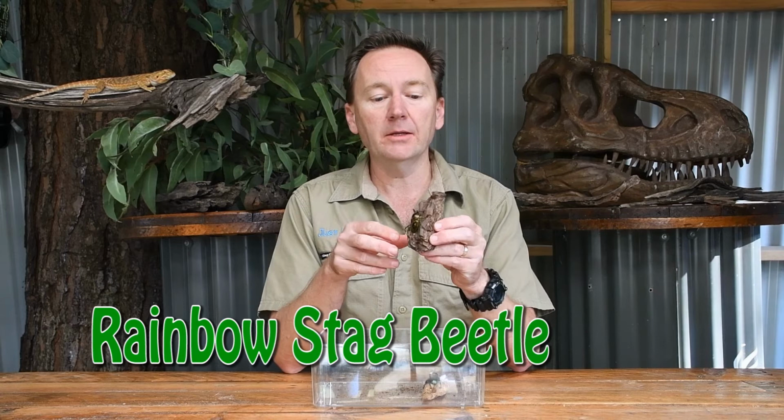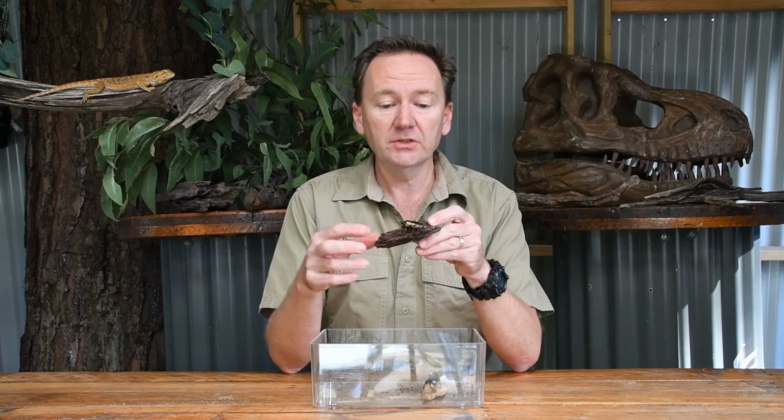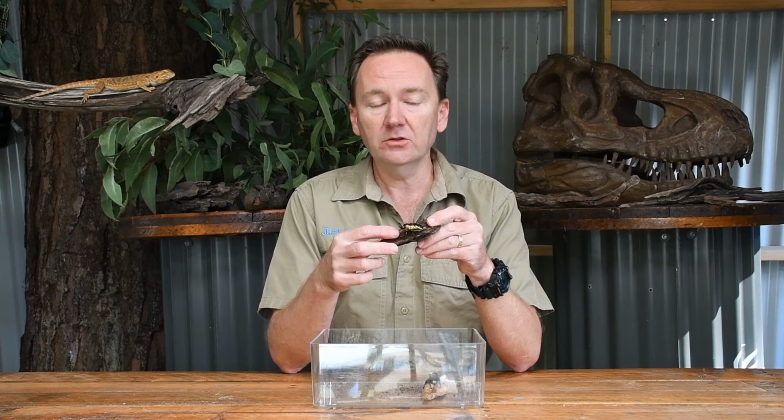Today we're going to look at my favourite beetle, the Rainbow Stag Beetle. They do get their name because as they move in the light, those colours on the back kind of change colour a little like a rainbow. They do have a huge set of jaws right up the front here, but those jaws aren't used for biting, they're not used for eating, they actually use them to wrestle.